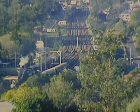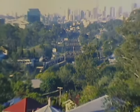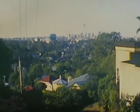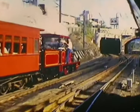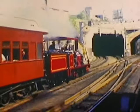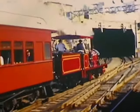And now today, aged 126, the little loco is running again towards Ipswich, but this time on the four-track electrified main line as far as Kuranda, sporting a modern Westinghouse air brake, which sometimes forgets to hold off the brakes when the loco goes too fast.